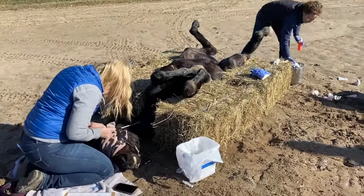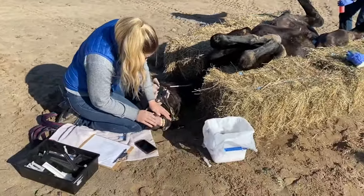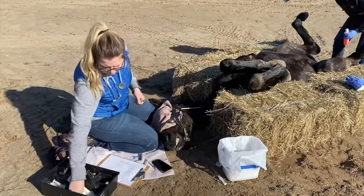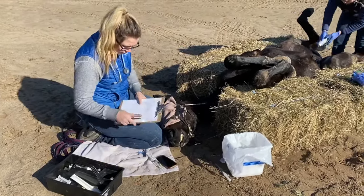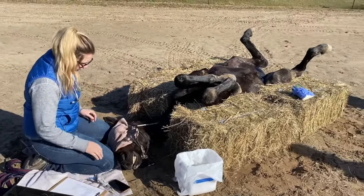Unlike hospitals with monitoring equipment, all our technician has while doing field surgery is her stethoscope, her eyes, and her hands. The main indicators she is checking on are eye position, reflexes, gum color, capillary refill time, heart rate, and respiratory rate. Taylor and Dr. Stephanie are in constant communication with each other throughout the entire procedure.